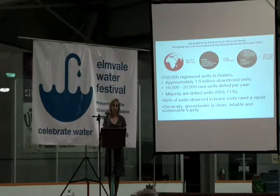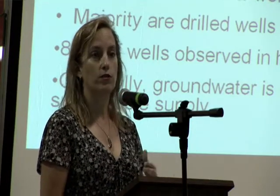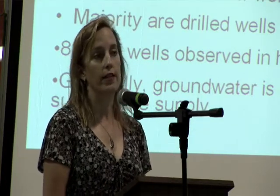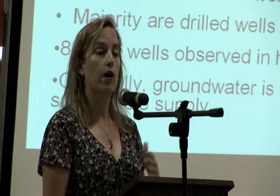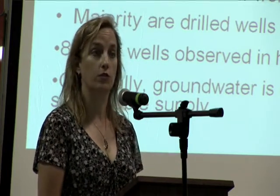On top of the registered wells, there are wells that were constructed by people. You think about the turn of the century, and most people were digging their own wells. So those would not be registered wells. There are also some wells that have gone in from people who didn't necessarily have a license and didn't file the record. So there's an estimate of another 1.5 million wells out there. So a total of about 2.2 million wells in Ontario that are private wells. 10 to 20,000 new wells are drilled each year.